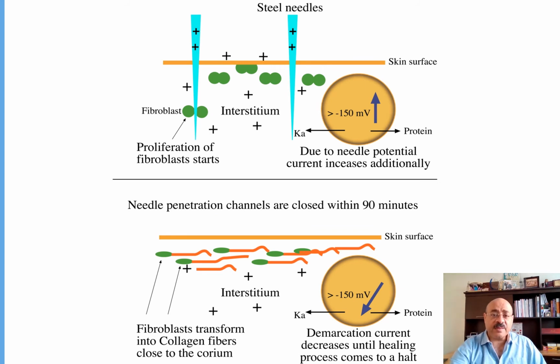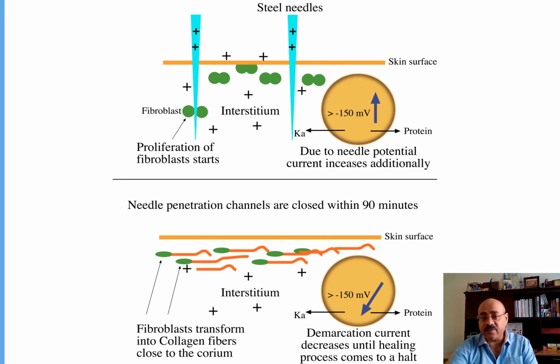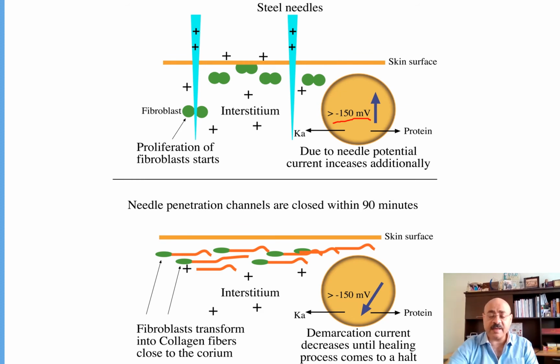Moreover, they found that when steel needles were inserted into the skin, the negative electrical potential will increase not only to minus 100 millivolts, but to minus 150 millivolts. With this significant increase in the negative electrical potential, the proliferation of the cells is stimulated so that the repair mechanism takes place and we get new collagen formation. But this is not the only mechanism of action.